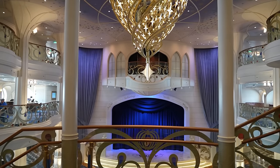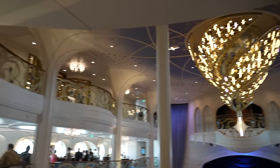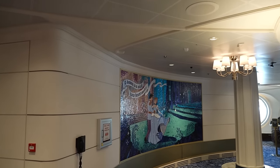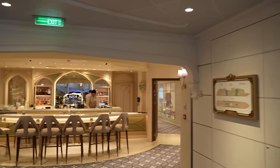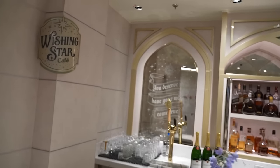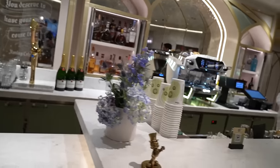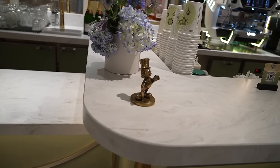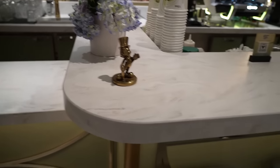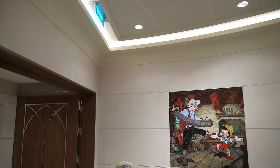All right, so now we are back on deck 4 in the atrium here, and we are turning. There is the Cinderella mosaic. This is the Wishing Star Cafe. You deserve to have your wish come true. Jiminy Cricket says that. And there he is, right there. Now we are headed towards the back of the ship.